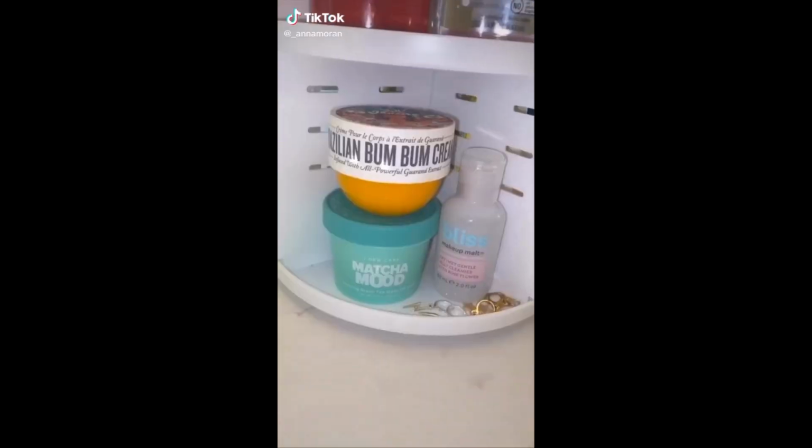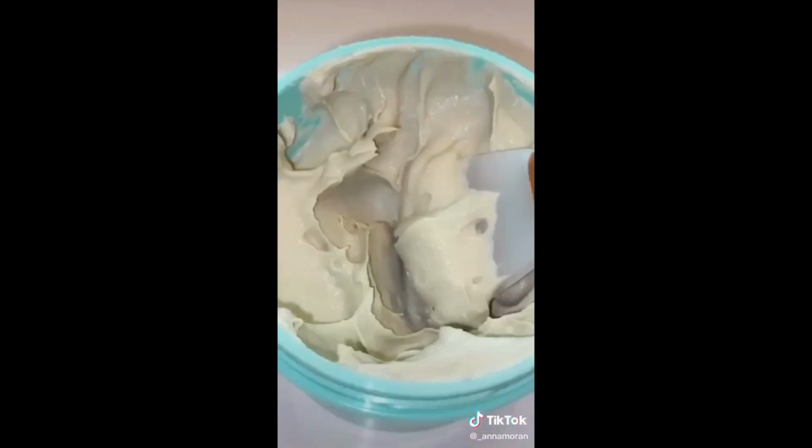Random Amazon Things, Beauty Edition. First up, these are my two favorite face masks. The first one's Matcha Mood, and I love using this little face mask brush to apply it because it's much more sanitary than your hands.